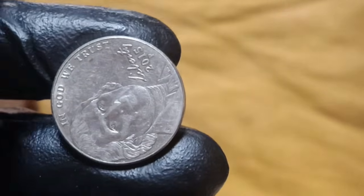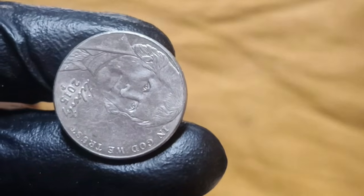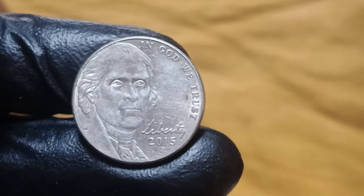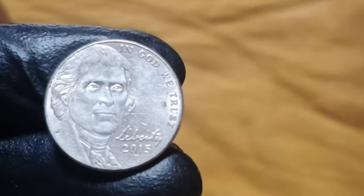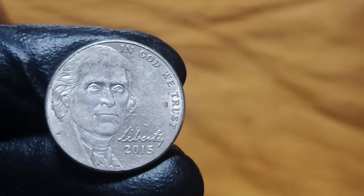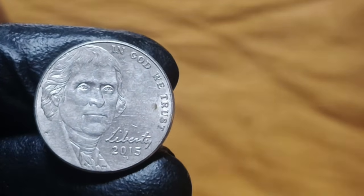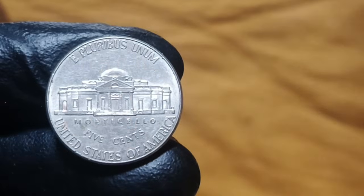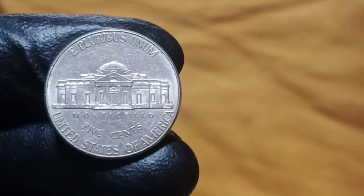The 2015 P Jefferson nickel might feature what's known as a spectacular die error, where the dies that strike the coins became damaged or misaligned in such a dramatic way that the resulting coin looks completely different from normal specimens. Or it could be a wrong planchet error, where a nickel design was accidentally struck on a planchet meant for a different denomination, perhaps a quarter or even a dollar coin planchet, creating a size and weight anomaly that immediately identifies it as something extraordinary.